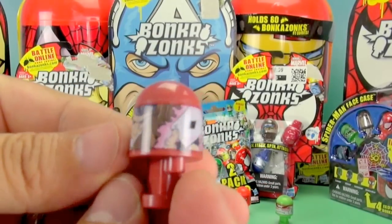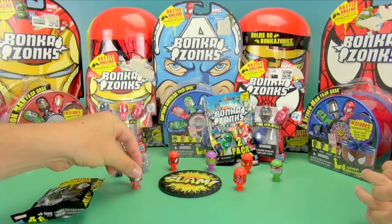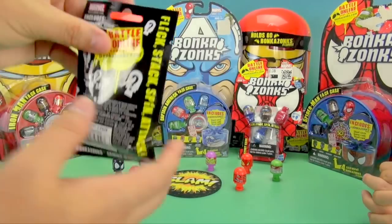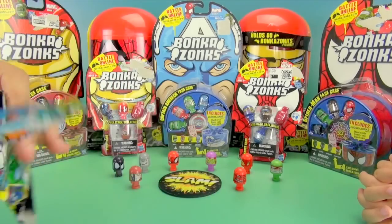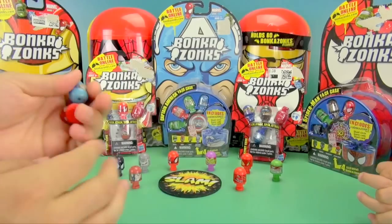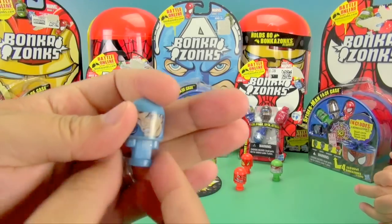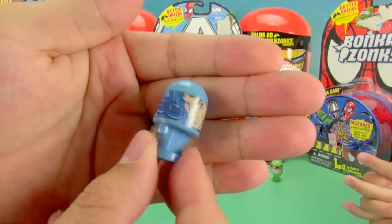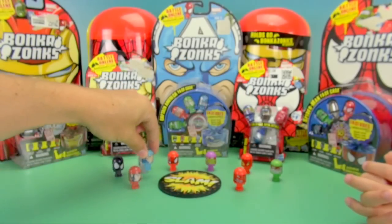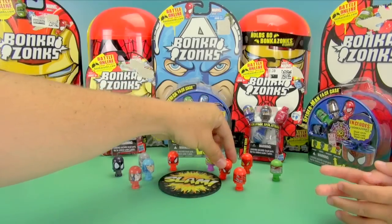Gambit from the X-Men. Oh, he even has his card. Ooh, what's this gonna be? We got another Spider-Man. And Mr. Fantastic. See, he's all stretchy. 2 Spider-Mans. Oh, we got a good amount of Spider-Man.